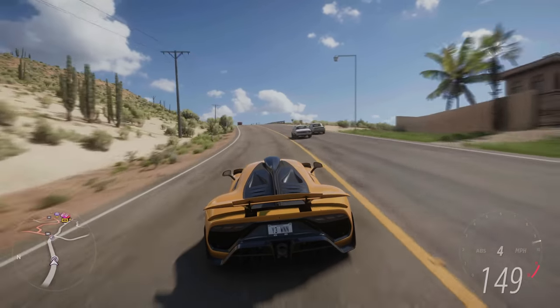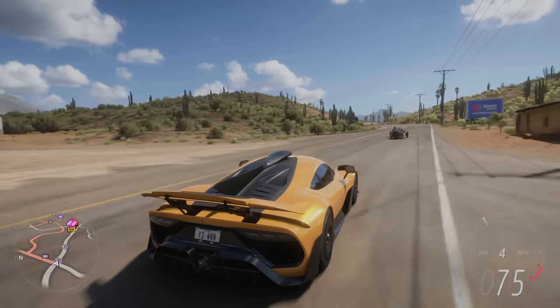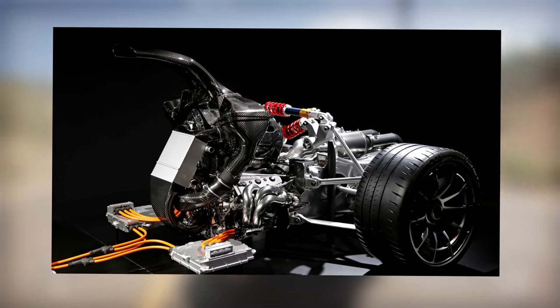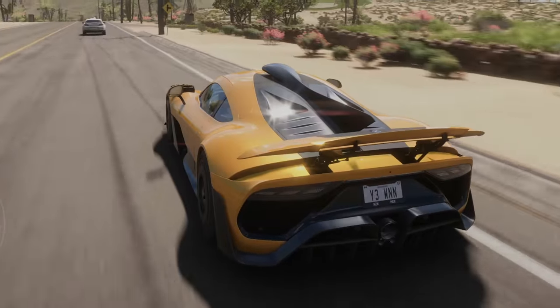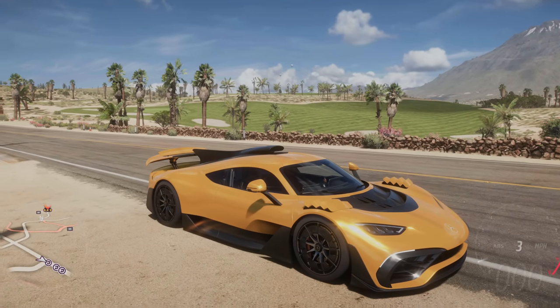Mercedes AMG One is definitely a quirky car that deserves to be in this video. First of all, because it's powered by a Formula One engine. That's crazy to see in a video game like this. And also, the main reason this is in the video, yeah? Let me stop by this cactus here, yeah? I just flipped the switch and watch this.